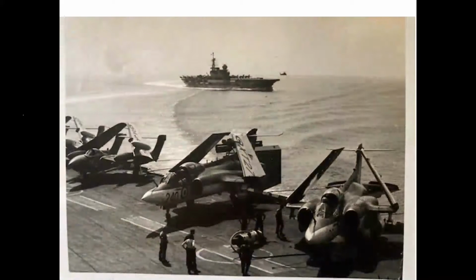We operated off Aden in company with HMS Hermes, who was replacing us in the Far East. And on our final day of flying operations, it was decided that the two ships would work closely together. Here's a photograph taken from Victorious looking over towards Hermes, similarly equipped to us with Buccaneers and Sea Vixens.